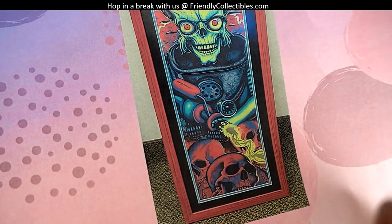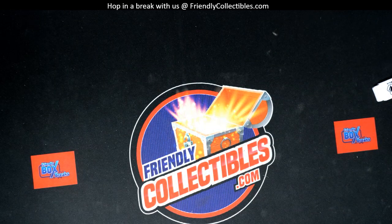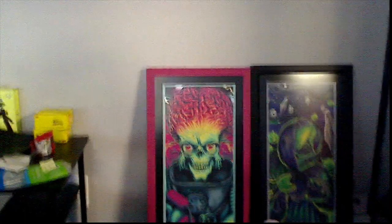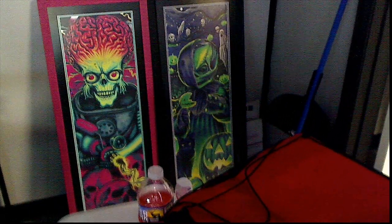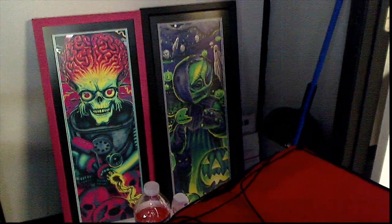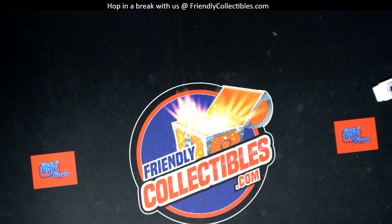Look at the skulls on the bottom of this thing. Perfect for the season, my man. I could show it one more time here real fast. And just a lot of fun. It is this time of year, especially for things like that. So that's awesome. And big congrats to you in this pop art poster break, Derek. Enjoy.